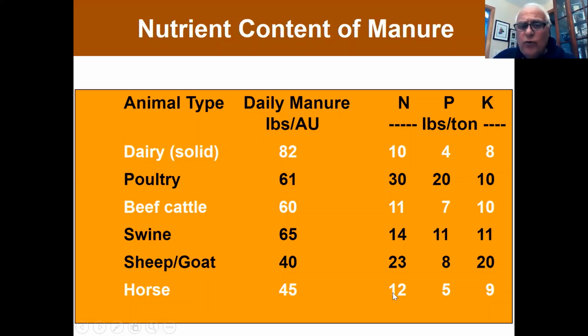It has 12 pounds of nitrogen per ton. One ton of manure has 12 pounds of nitrogen, 5 pounds of phosphorus, and about 9 pounds of potassium. Okay, so it's really rich in nutrients. So yes, it's good if we manage it and use it as a fertilizer, but it's bad if it gets lost into the environment.